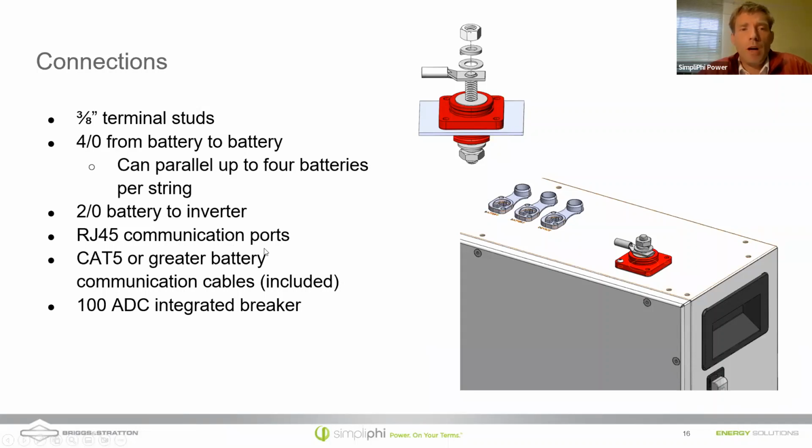We've got RJ45 communications ports, right? That means Cat5 cable can go into these batteries. The batteries are going to be connected to each other as well as to a monitoring device such as the inverter. Integrated 100 amp DC breaker is built into this. You don't need to install a separate breaker between the battery and your inverter system. We build that into all of our batteries here at SimpliPhi. Again, trying to make the installation as easy as possible for installers.